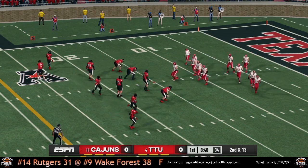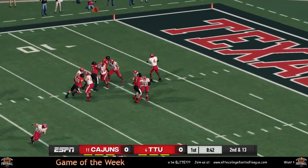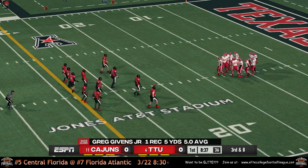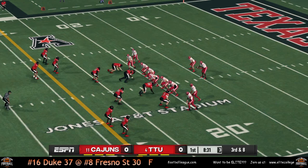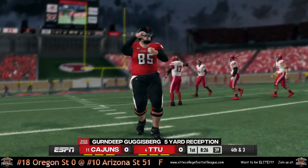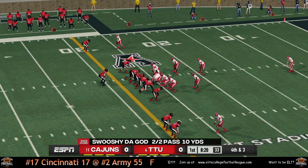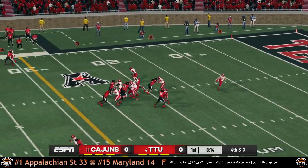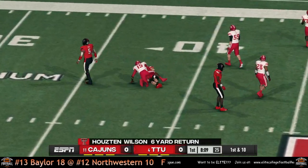From their own 15-yard line, second down. Knocked out of bounds around the 21-yard line. Around the 25-yard line. They couldn't get anything to work, and it will be fourth down. Wilson is back to receive. Wilson fields it at the 35. Brought down at the 40.